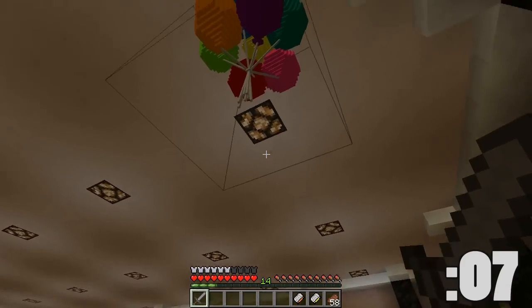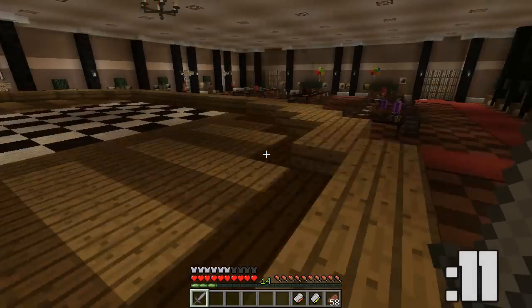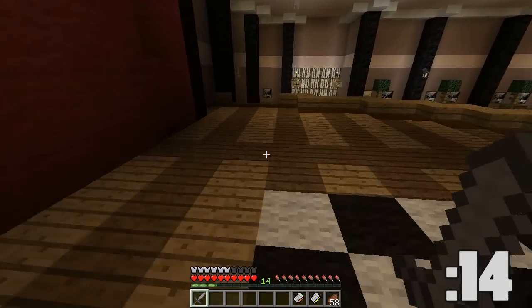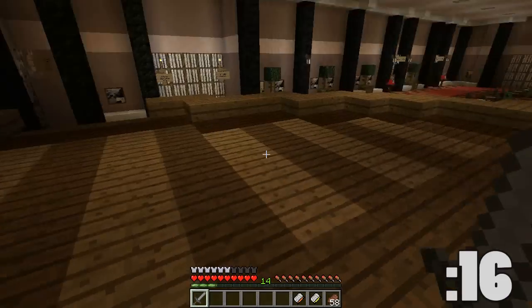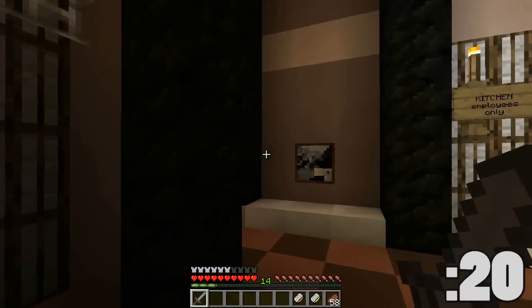Can I take these? Am I allowed these? That's a lot of balloons. That's not one balloon. There's a creeper down that way, so I'm not going that way. Some sort of checkers board up here. Remember, click everything. Right-click everything.